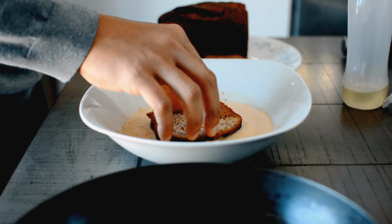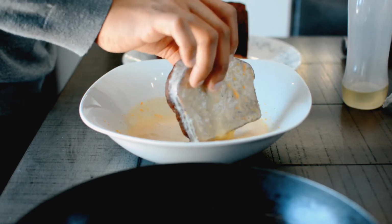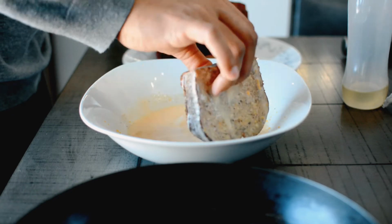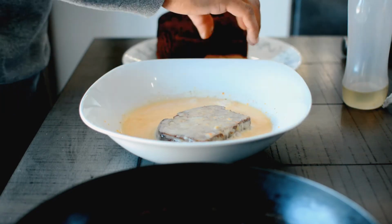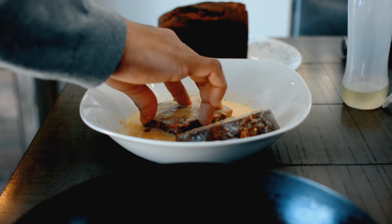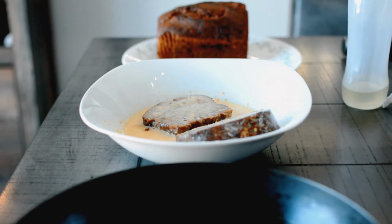Now let's soak the bread into the mix. Always remember, you need to absorb a lot of liquid. Inside of your French toast needs to be like a custard once it's cooked. So let it sit in the mix for a couple of minutes before you put it into the pan.